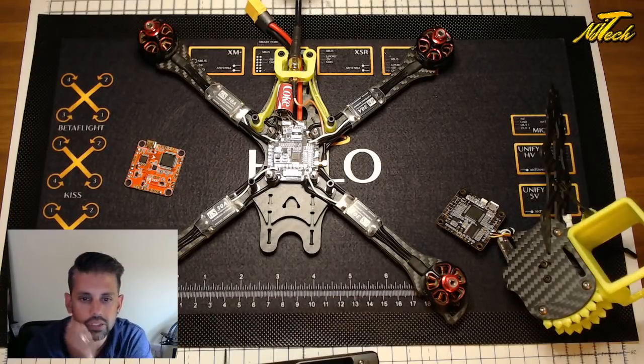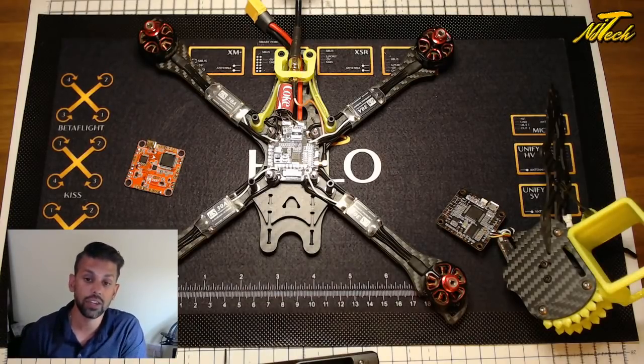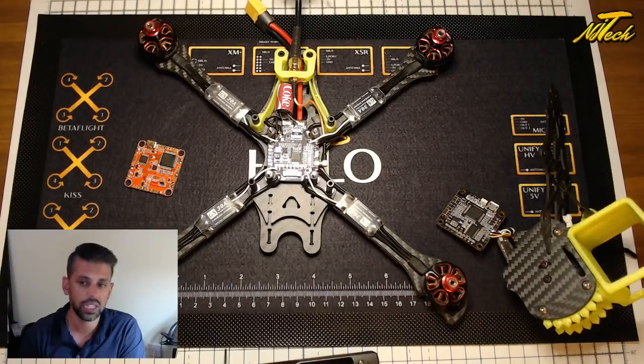Cobra, Mikey Dread says Cobra 1916 kV on 6-inch biblades. Yeah, 1916 is a good, 1960 is a good kV on 4S. 4 or 5S, that's pretty cool. Actually, for 6-inch biblades of a decent pitch. You don't want to go too light on the pitch.